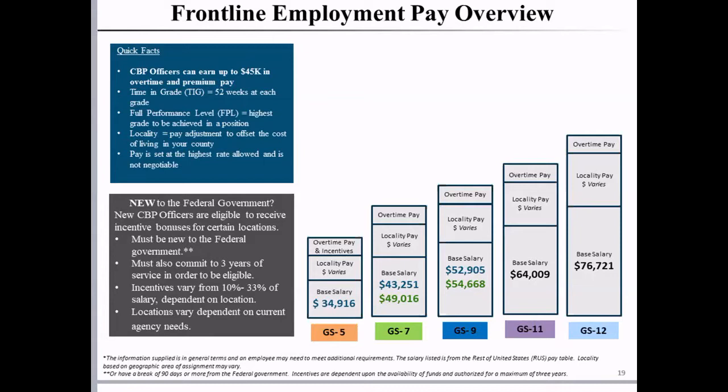Border Patrol does it a little bit different. They have 8, 9, and 10-hour days, so they adjust your pay accordingly. So what you're seeing here, you see their pay is a little higher.